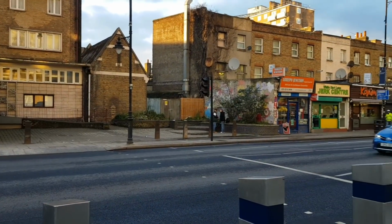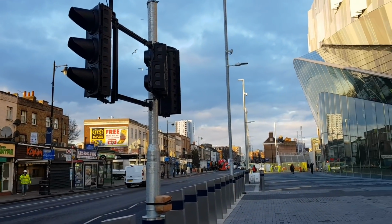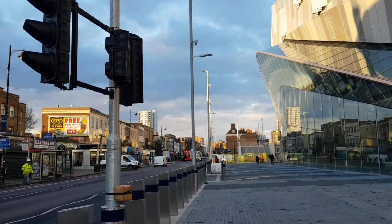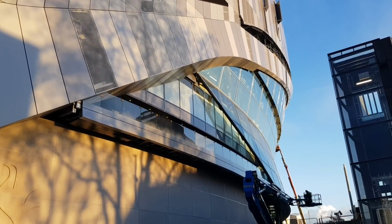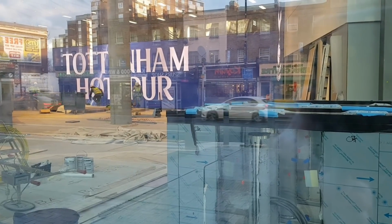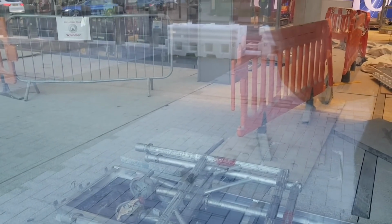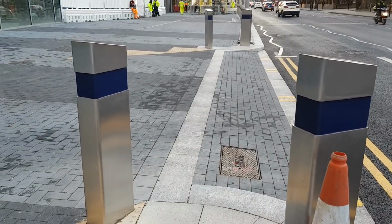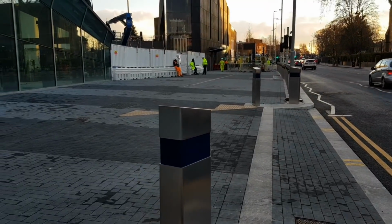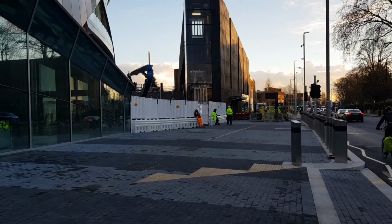You can see this crossing has been put in and brand new traffic lights. This is right next to the West Stand entrance here. So this is the reception area of the West Stand inside. Lots of work going on in there. You can see all of these barrier covers have been put on. It's very neat.